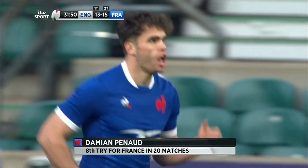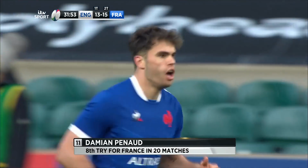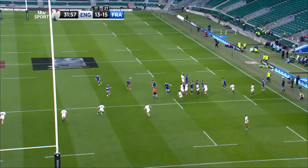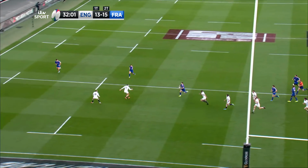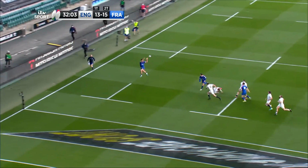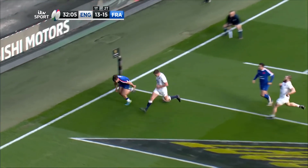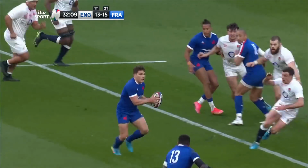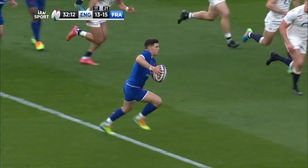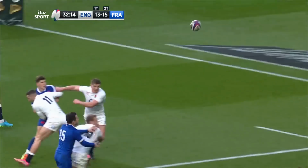That's genius, the way they hold every single England defender. Ball over the top to Fiku, but he's got Teddy Thomas on the inside, so England hold there. Then the loop around, Vakatawa comes close, holds Henry Slade. Now it's 3-on-2, and it's just about picking the right option. Training ground move, executed to perfection. Absolutely stunning back play from the French team.